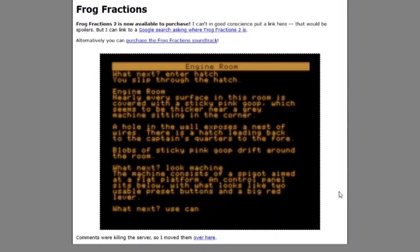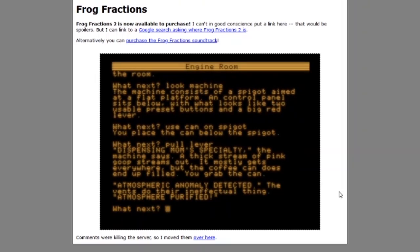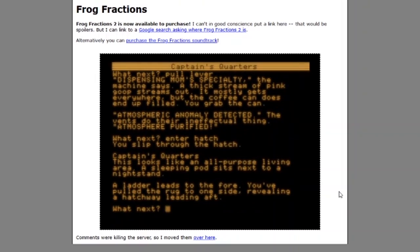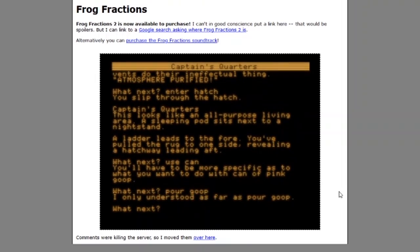Okay, use can on spigot. You place the can below the spigot. There it is. Pull lever. Dispensing mom's specialty, and it mostly gets everywhere, but the coffee can does end up filled. There it is. Enter hatch, use can, pour goop.